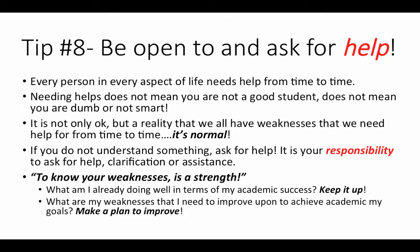One of my favorite quotes is, to know your weaknesses is actually a strength. And what I'm saying is we have to be aware of our weaknesses in life so that if we are in a situation that is exposing our weaknesses, like mine, I'm bad with mechanical stuff, trying to fix my lawnmower. I know that's one of my weaknesses, then I reach out for help.